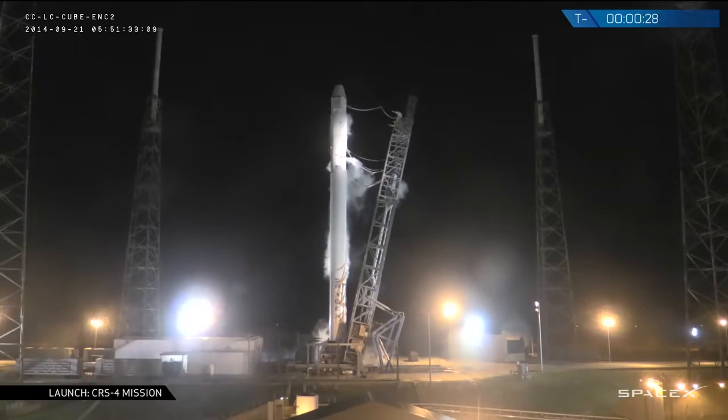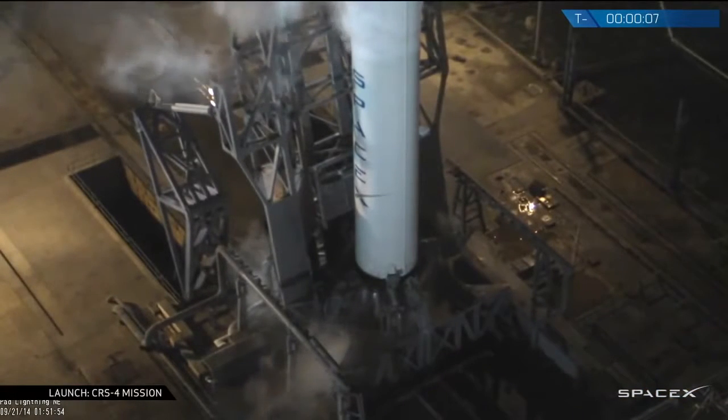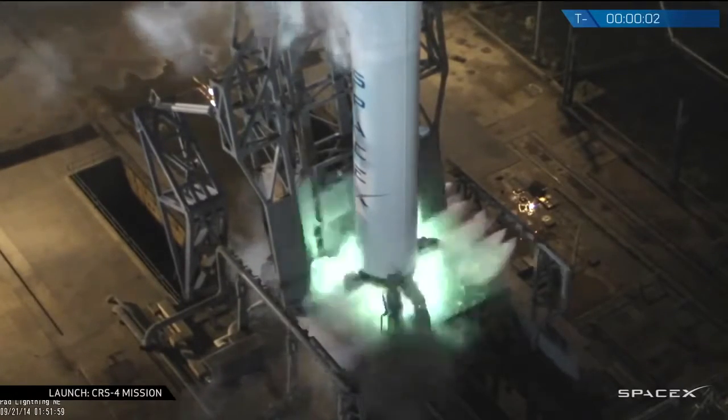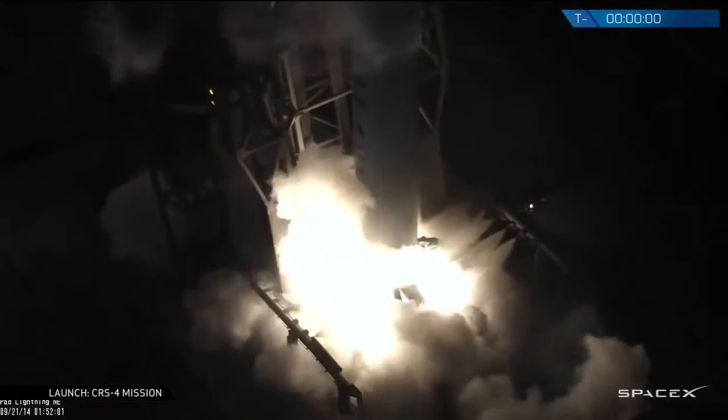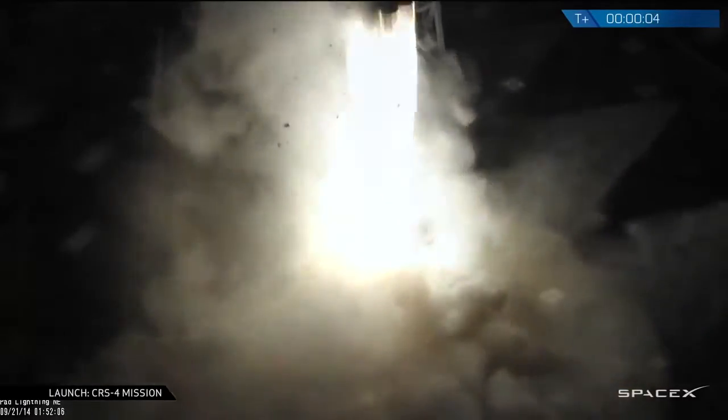T-minus 30 seconds. T-minus 20. T-minus 15. T-minus 10, 9, 8, 7, 6, 5, 4, 3, 2, 1, 0. Flight computers in first stage. We have liftoff of the Falcon 9.